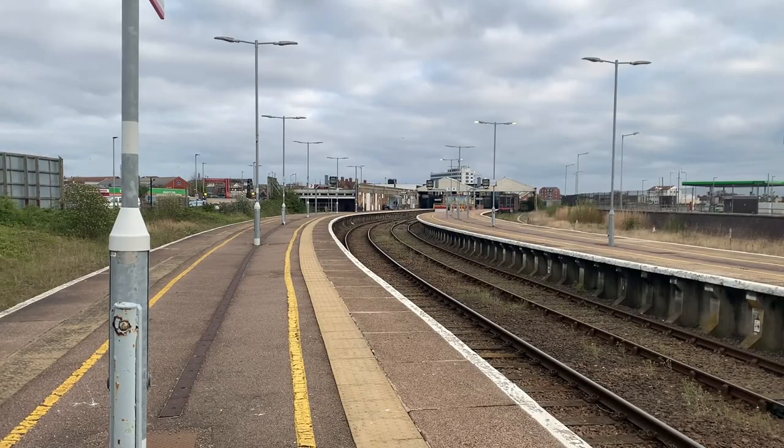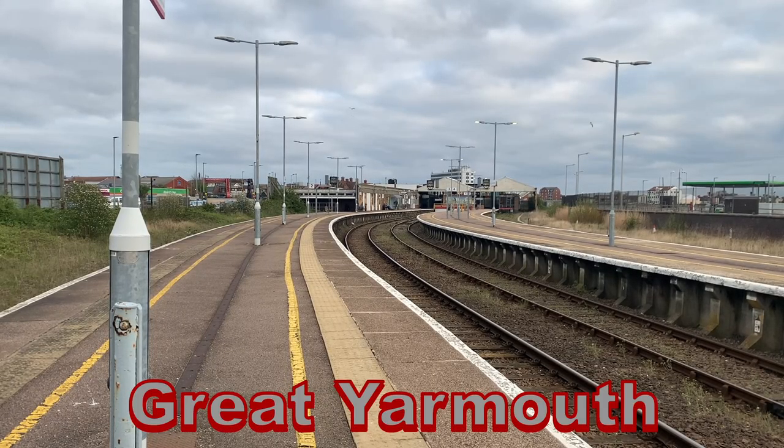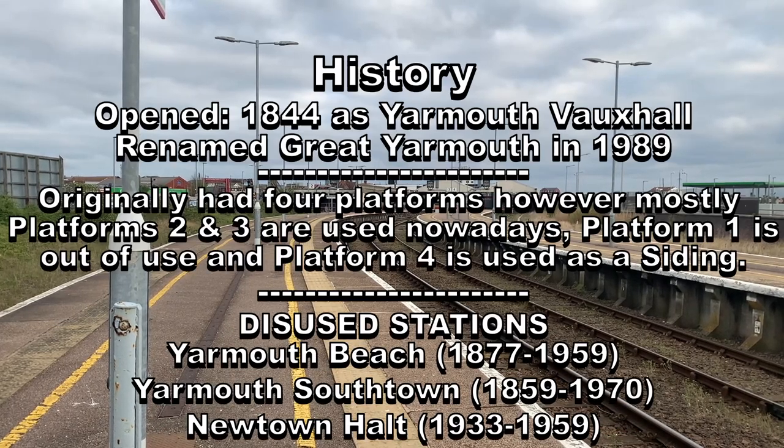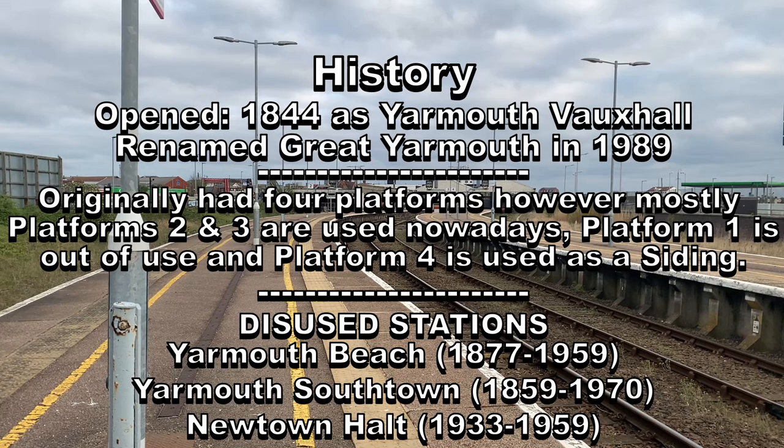This picture is the station of Great Yarmouth, managed by Greater Anglia with three platforms. Originally four platforms, but platform one has been taken out of use. There were two other stations in Great Yarmouth, however these were closed by British Rail.